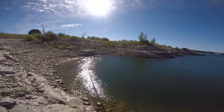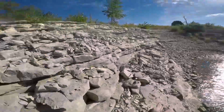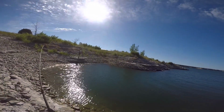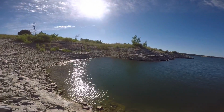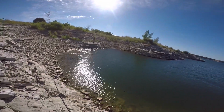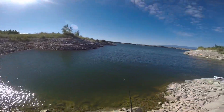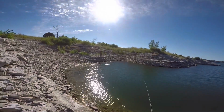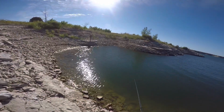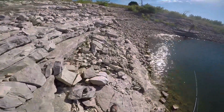Dang. I just casted like right over there. I mean, that's the first time I've caught a bass that wasn't on a trout magnet here.